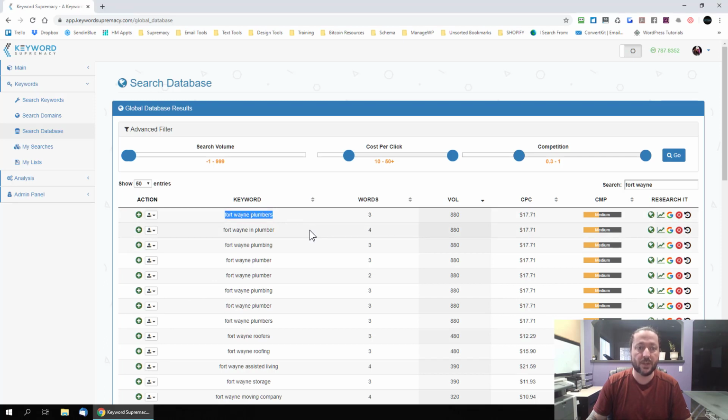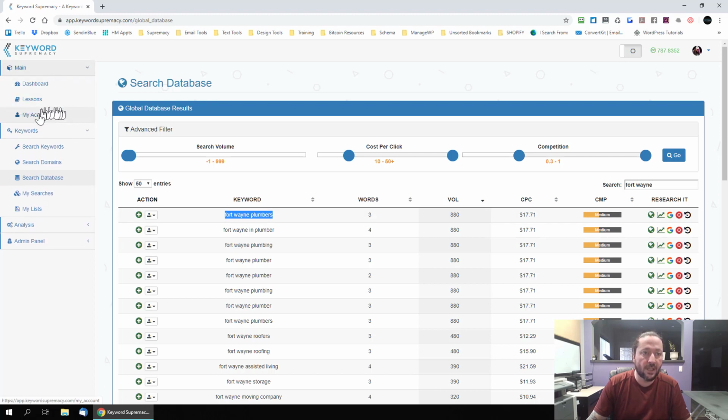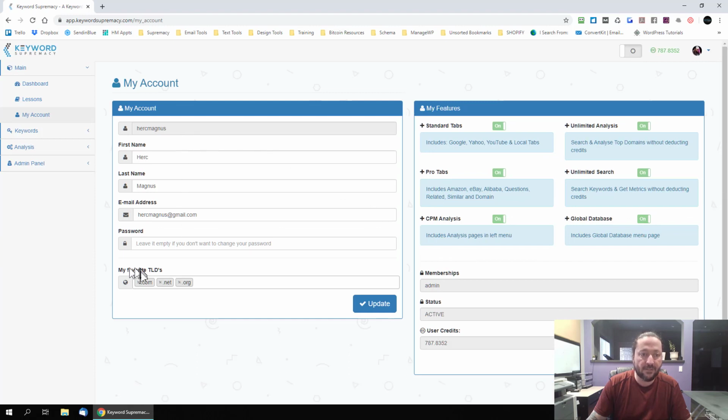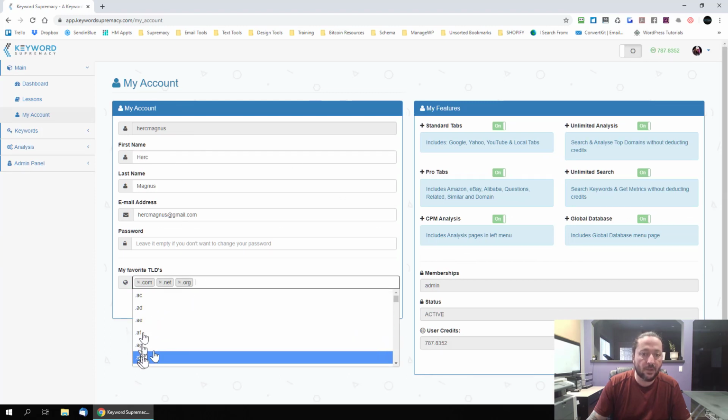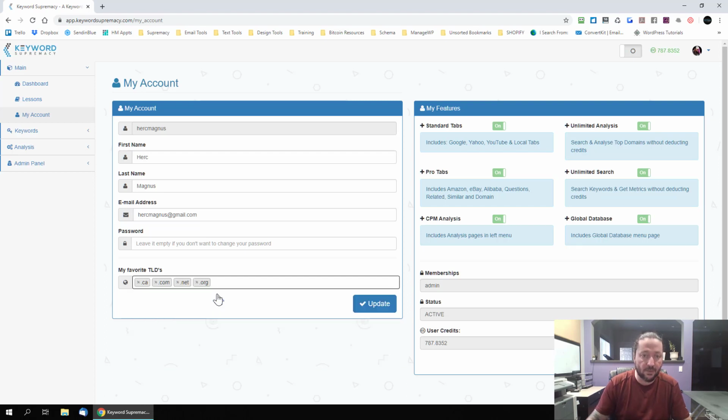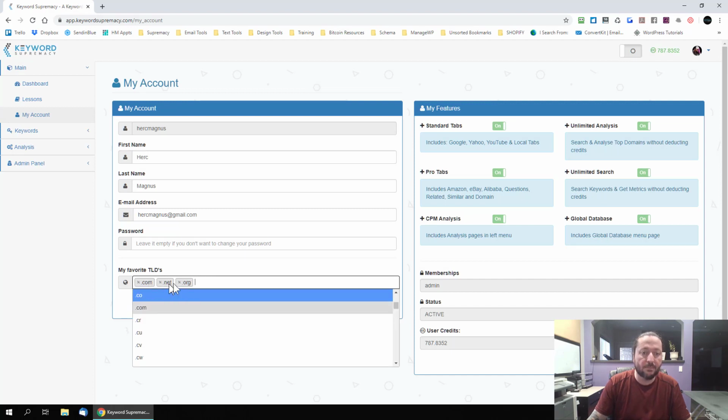So we're here inside of Keyword Supremacy, and what we're going to do is, in your account, you're going to go to main. You're going to go to my account, okay, and under my favorite TLDs, you can see we can automatically check for any extension, okay. So for instance, I can add a .ca here if I'm in Canada or whatever, but you want to make sure that your favorite TLDs at most are set at .com, .net, and .org. If you're in the UK, you can set a .co.uk.